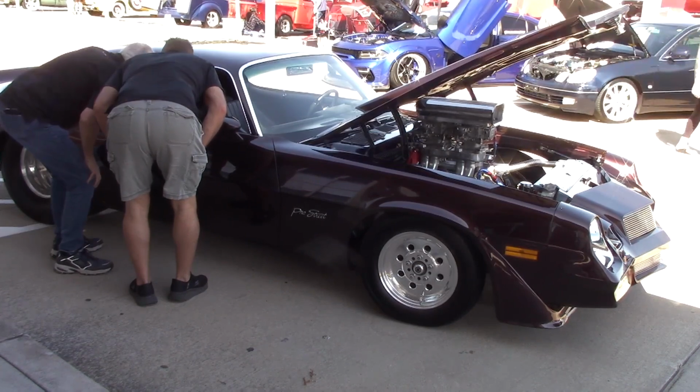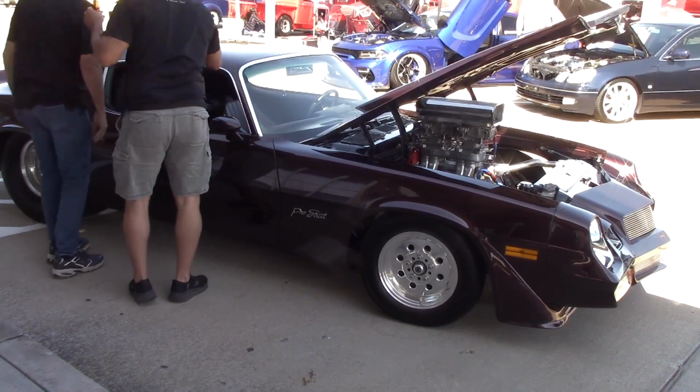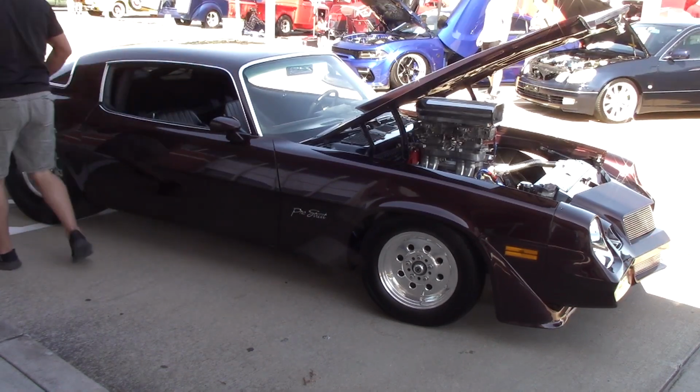You've got a lot of polished aluminum under the hood to go along with some chrome. Did you do that, or did somebody else? All the aluminum was bought. I bought it pretty much, all bolt-on stuff. Yeah, bolt-on stuff.